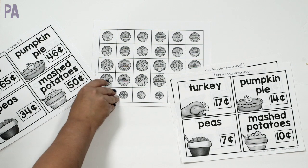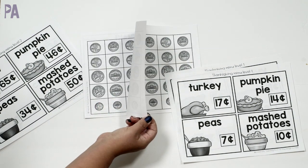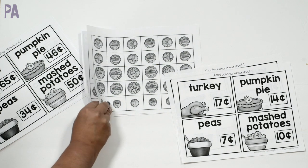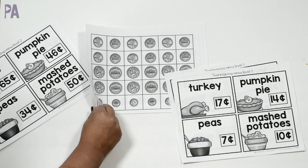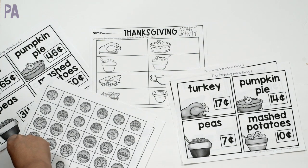And then you get all of these paper coins. Now, if you don't want to use the paper coins, you can just use real coins, or you can use pretend money, which I recommend. I'll put some pretend coins in my Amazon store for you. And then you get this chart for the activity.